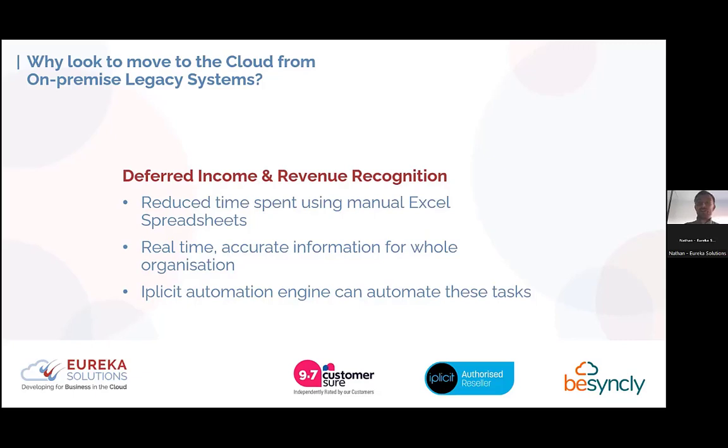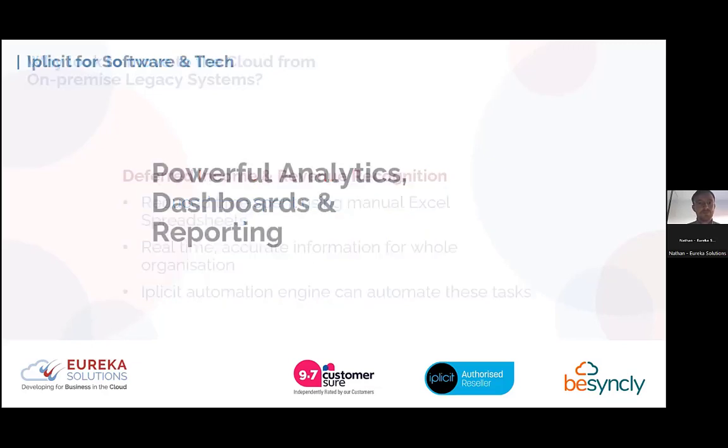And as I say, everything can be automated within iplicit, and we'll see that in practice when we actually come to put on some of the sales invoices that need to deal with deferred income and revenue recognition. Everything can be automated so that the journals are all created automatically for you, and everything's split across the time period that you choose.